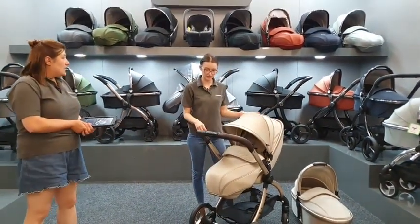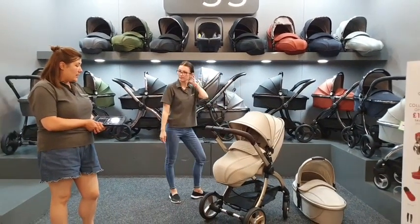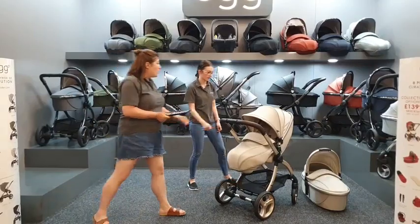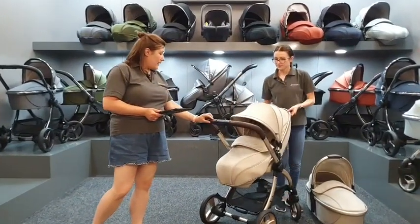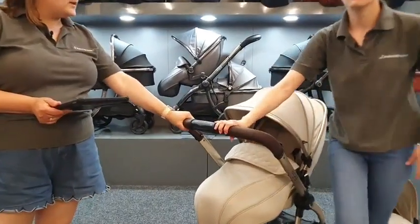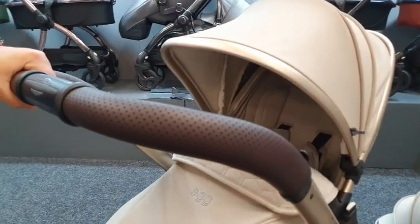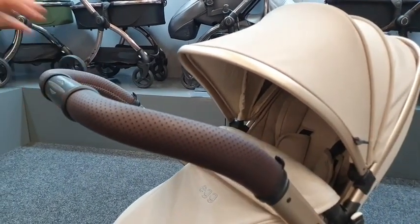So what do we think? Do we like the Egg? Do you like the changes on the Egg too? Do you like the feather design and that beautiful chassis? You've got perforated leatherette on it and very chunky handles. One thing that a lot of people mention is how chunky the handlebar is. Somebody came in the other day and that was what she really liked about it. She liked the feel of it.